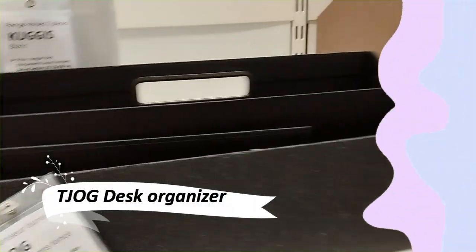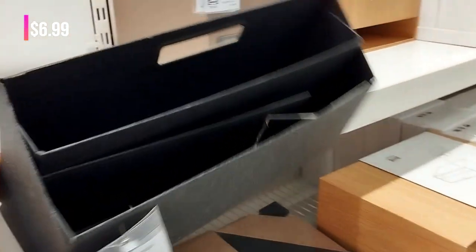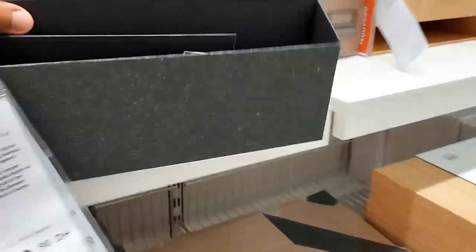Organize your desk accessories with the TJOG Desk Organizer, priced at $6.99. With convenient handles, it takes up minimal shelf space and complements the entire TJOG series.